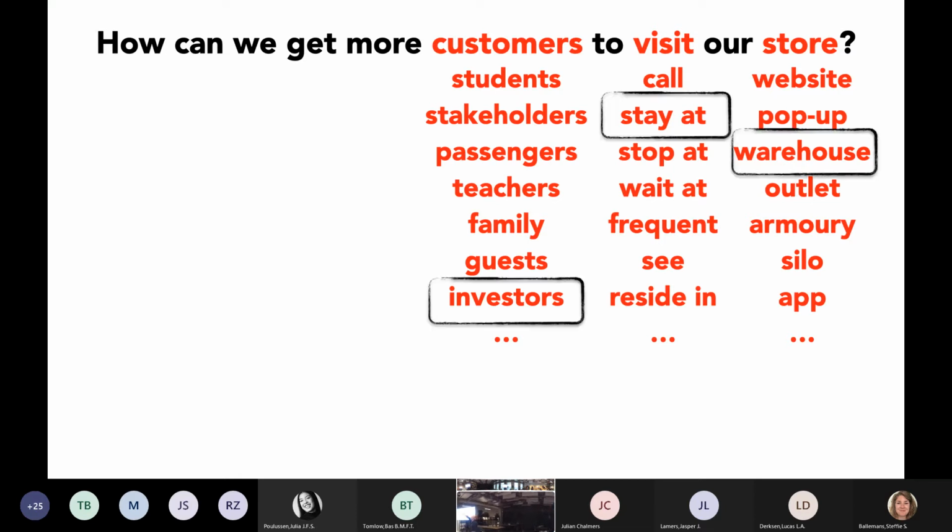If we start to mix these things, then we get, how do we get more investors to stay at our warehouse? This gives a certain answer. In this answer, we then need to transfer back to the original question. And then things become interesting. So how do you get investors to stay at your warehouse? How do you do that? Shoot, give me an idea. How do we get an investor to stay at our warehouse?